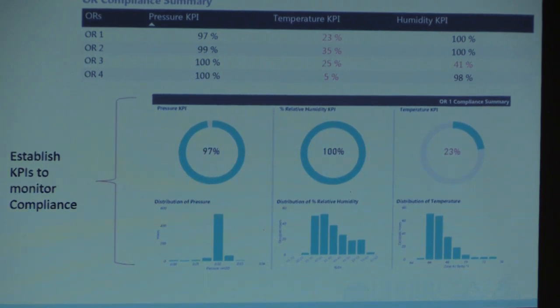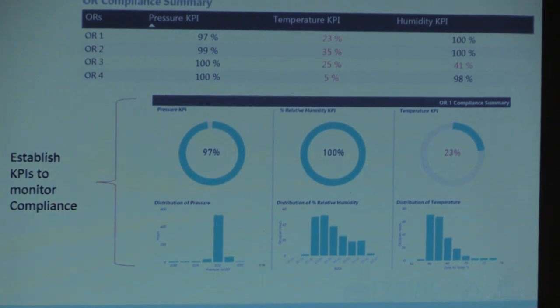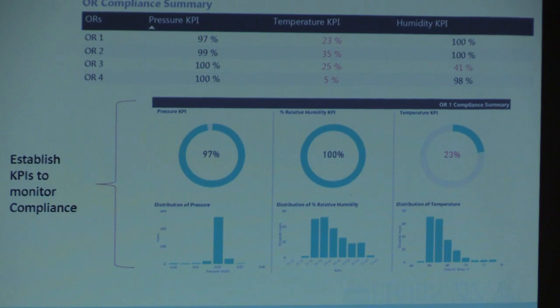And so being able to think about if you have spaces that have that kind of critical nature or compliance requirements, well, use the data to look at that. And then if you have a survey of some kind coming in, you don't have to wonder how it's going to go. You could know exactly how it's going to go because you already have the data that shows how your performance is.